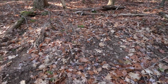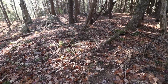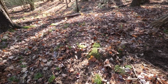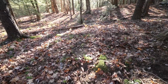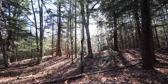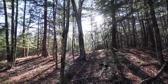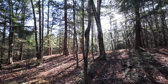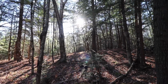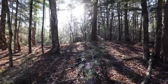Oh yeah. See that? The ground is all scraped up, tore up. Things looking for food. So I should keep my ears and eyes peeled as always. If you missed it, I saw 3 bears recently, and that was pretty awesome. Actually, I haven't seen as many deer as usual.